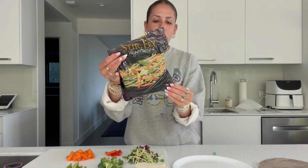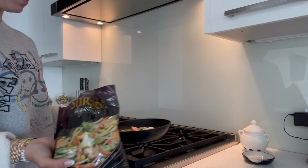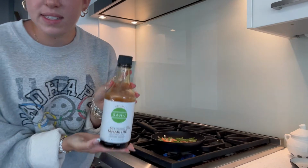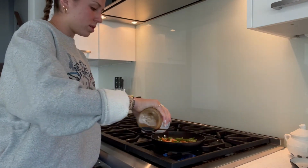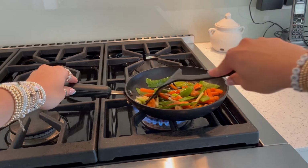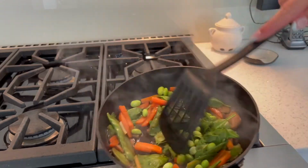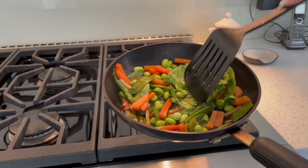Before I make them, I'm gonna cook some vegetables on the side. I just have these stir-fried vegetables from Trader Joe's. This has peas, bamboo shoots, soybeans, water chestnuts, carrots, and mushrooms. So I'm just gonna cook these on the stove with some soy sauce. While the vegetables are cooking, I'm gonna start making the spring rolls.